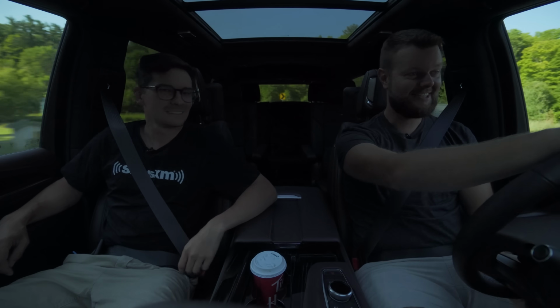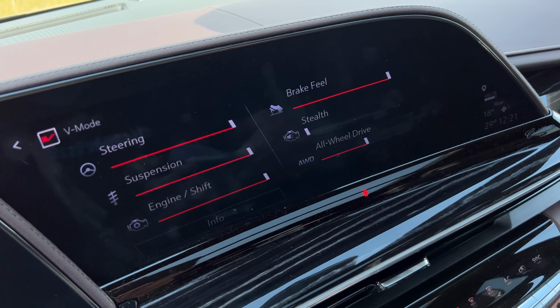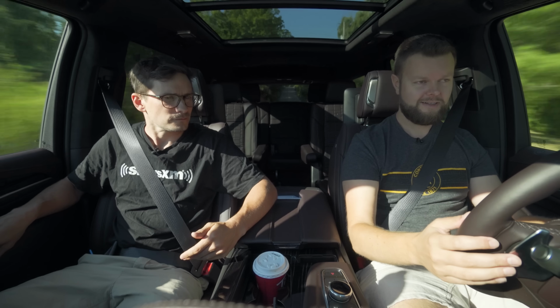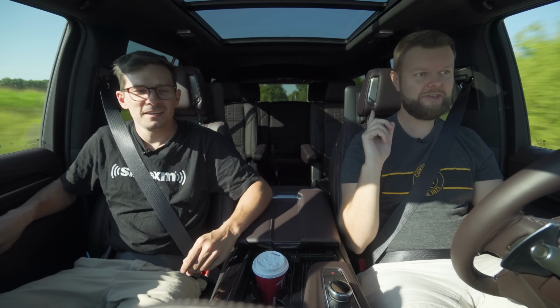Good job for sneaking that in. Yeah, it's amazing. And you can turn that off. You can customize that through your engine sound settings. Let's put it to stealth. I feel like it turns back on over 4,000. But there's no crackles anymore.